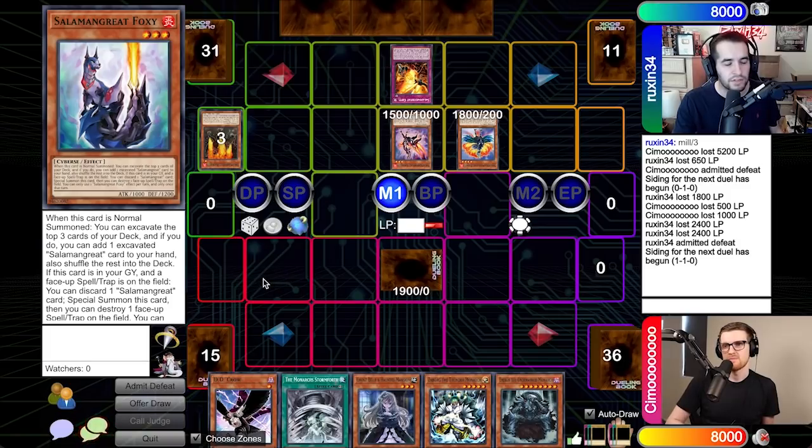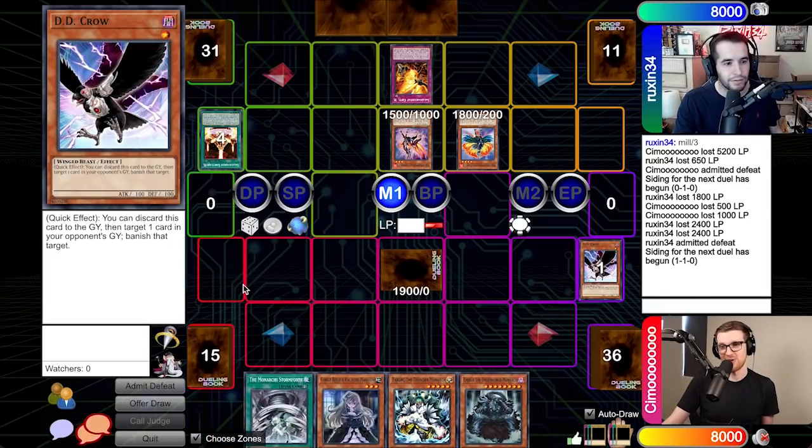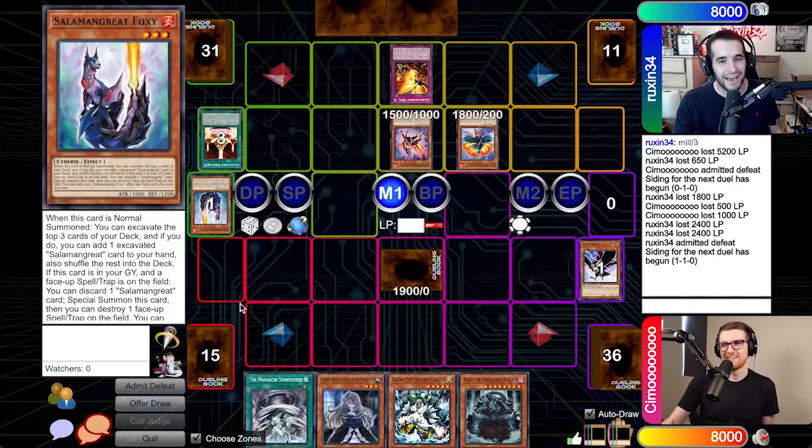I'm going to special summon Foxy by pitching a Sanctuary. Well, correction, sir. You're not going to be special summoning anything because I have D.D. Crow. Oh, no. So we're going to get that Foxy out of here. Oh, that is absolutely nasty. You were about to go big, too, because you could have gotten Foxy and Foxer potentially here, I think. I could have. That would have been nice, but it's not going to happen, I guess.